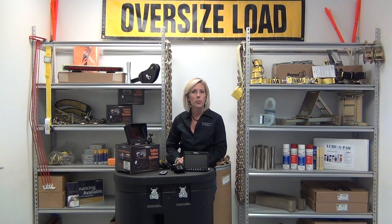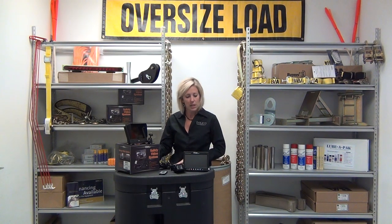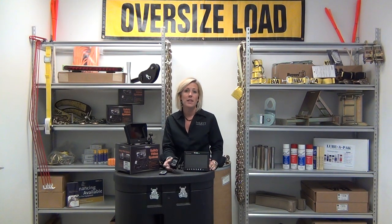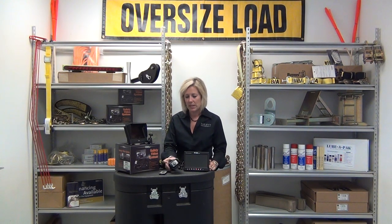Today we're featuring a product. It is the TruckStar Safety Video System. This backup camera system comes with a 7-inch analog monitor. It also comes with a camera that is heated, waterproof, and has infrared night vision.